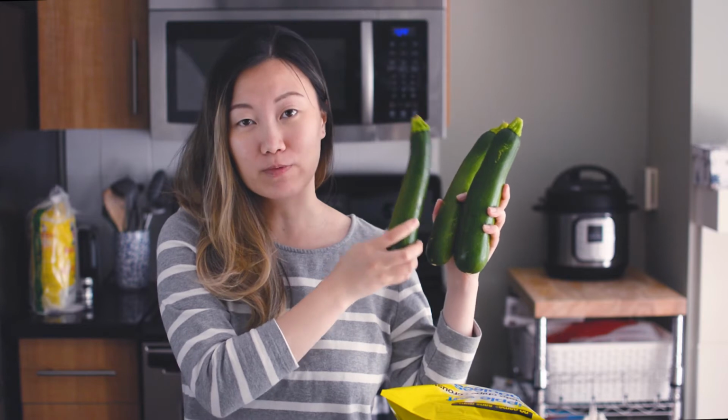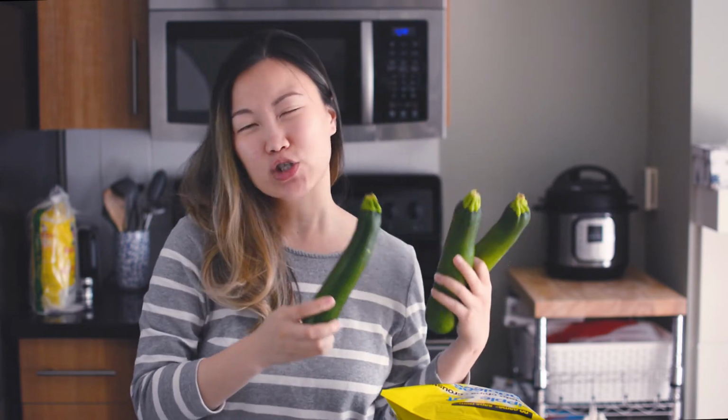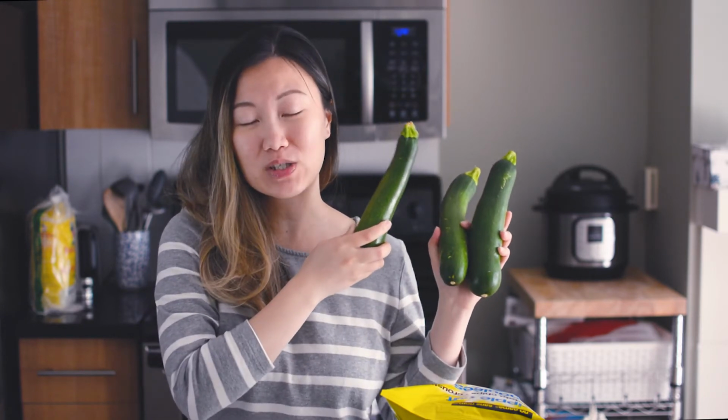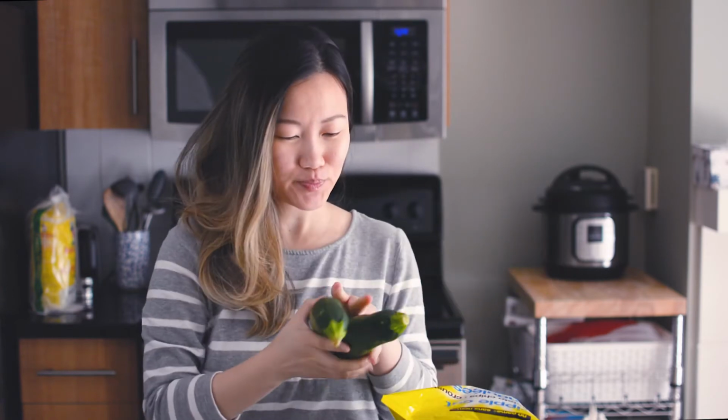These were at a great price, and I got 3. I use them in pancakes or Chinese crepes, if you will. You can stir fry them. You can eat them a whole bunch of different ways. You can roast them, and they're very delicious and super easy to cook.